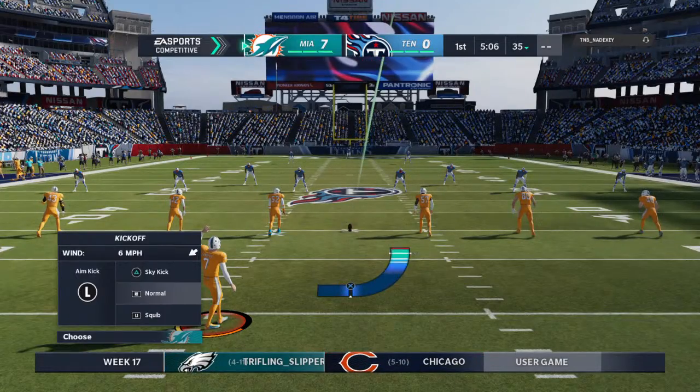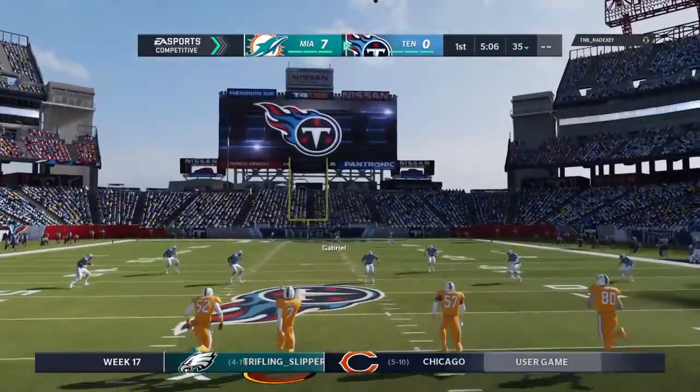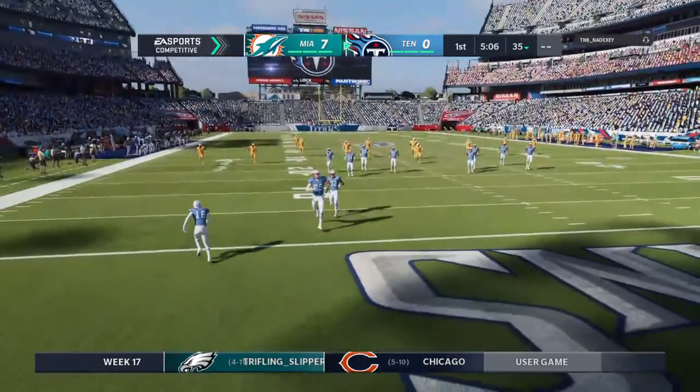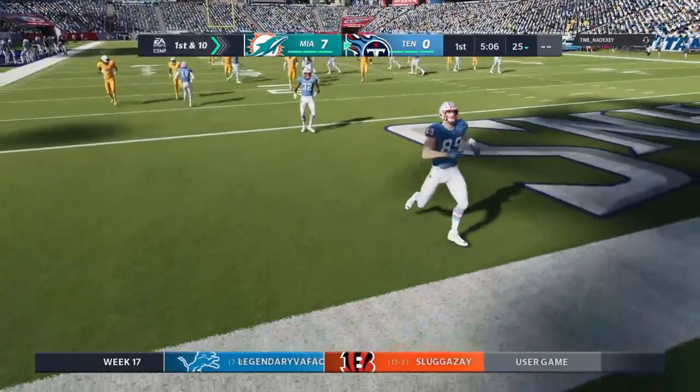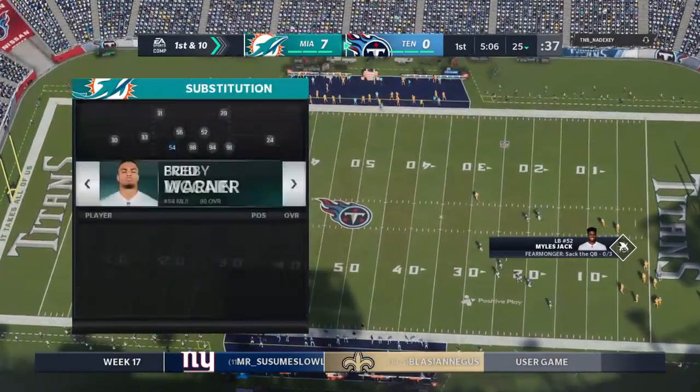Jason Sanders to kick off for Miami. So they throw the pick 6. They'll get another shot at it now as this one's in the air. And that one bounces out of the back of the end zone, so we'll start the drive at the 25 on the touchback.